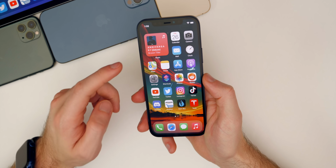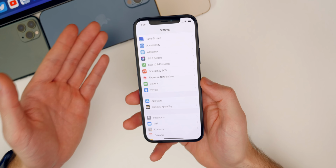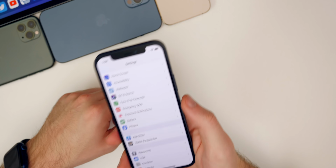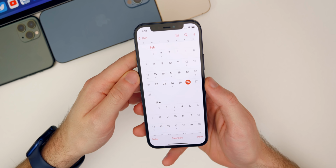So what I would do is honestly just go in and rescan your face, in your settings, Face ID. It is annoying, but you signed up for a beta, you're gonna have bugs. So I would just go ahead and make a new scan of your face and it should be perfectly fine after that. So now let's talk about what's next.